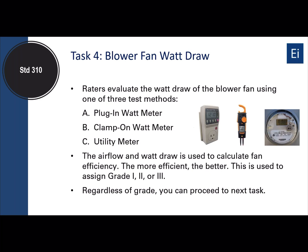Task 4: now we've measured the airflow of the HVAC system, we want to measure the fan watt draw of that system. Then we're trying to look at how hard the fan is working to supply that amount of air. Again, there are 3 methods to do this. One is a plug-in watt meter. If you have an HVAC system that has a plug-in, you can unplug it from the wall, plug it into this meter, and plug that into the wall to capture the fan watt draw.